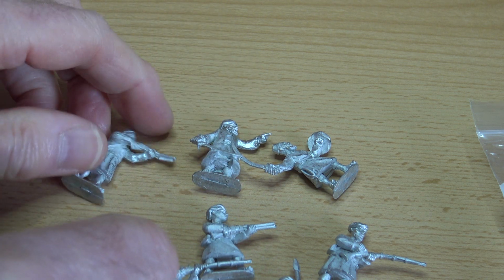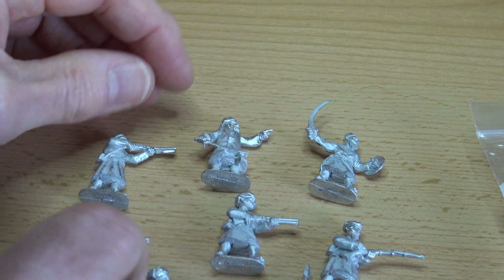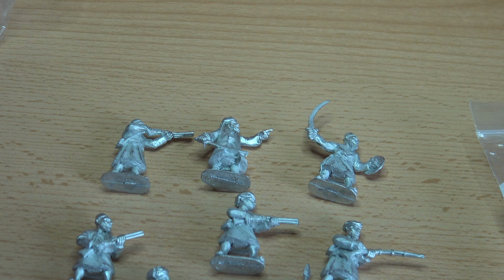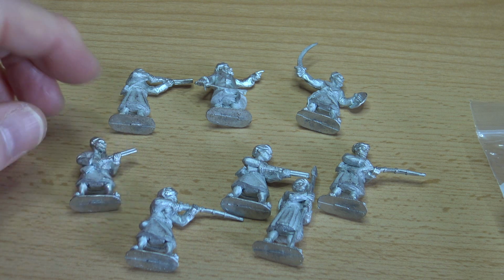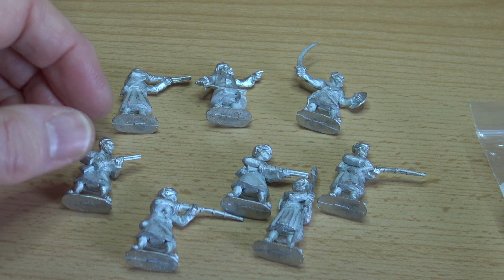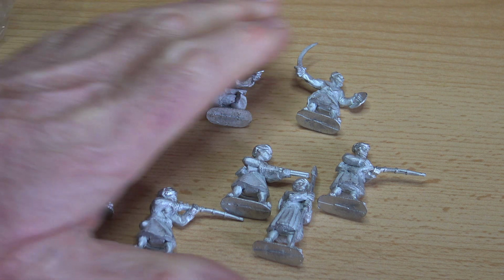And I was beginning to wonder whether I might soon have enough Zanzibari figures to actually put together a faction for The Men Who Would Be Kings. So they'll come in handy for that as well. So I'm getting into expanding my colonial collections. So that was Eureka, and then another.